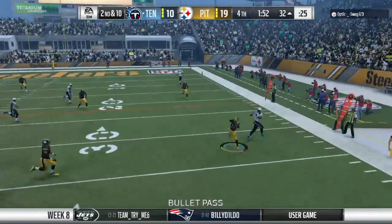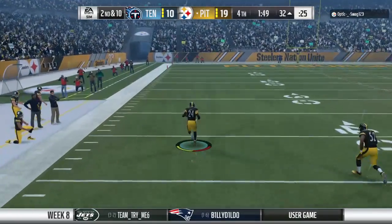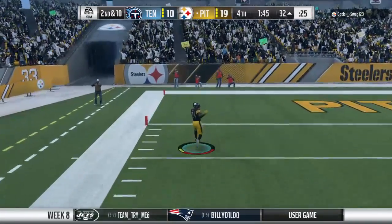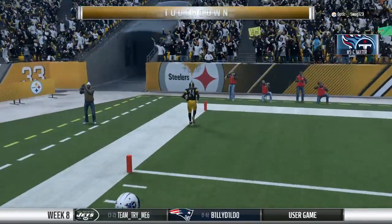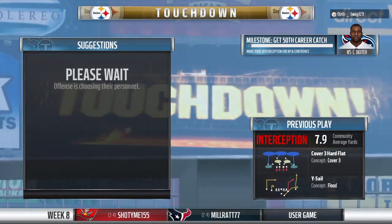Here's Mariota. And this is intercepted, and that should do it. Picked off at the 36, 30, 10, 5. And he brings this one back. It's a pick 6 for a Steeler touchdown.